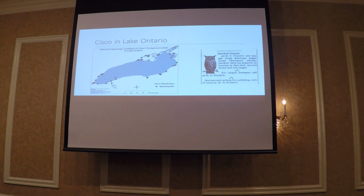For those of you that have been in the room for the last few talks, you already know a lot about Cisco and Lake Ontario. What's important for this talk to know is that historically Cisco used to spawn all over Lake Ontario, both the western and eastern sides. And that's what this map is. Every red star is where a spawning population was documented before the population collapsed in the early 1900s.